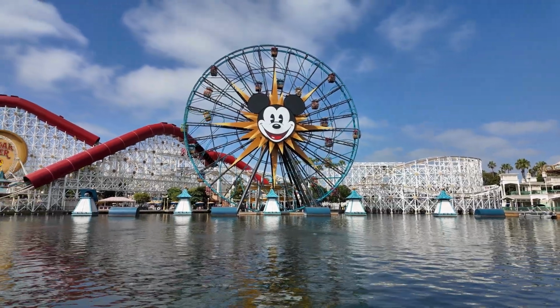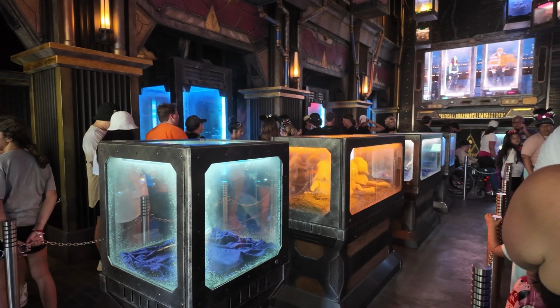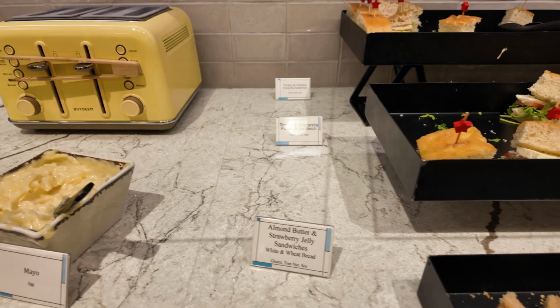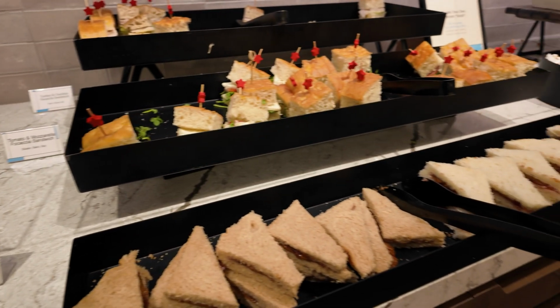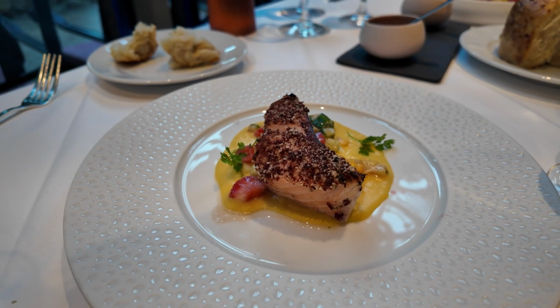Come with me on day 2 of my Disneyland trip. We're off to California Adventure. We're gonna ride some rides and check out Pixar Fest. Then we check out Club Level over at Pixar Place Hotel, and we close the evening out with dinner at Napa Rose over at the Grand Californian.